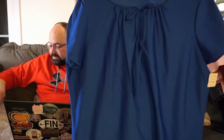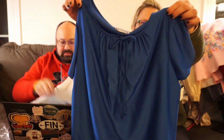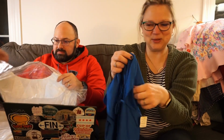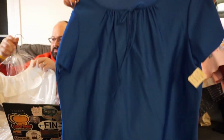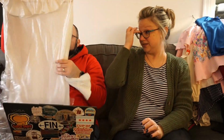Oh, I like that color. See, the problem is this fabric is very easily snagged, so hopefully I don't snag it. Oh, and it's got the tulip sleeves. Look at that, how cute. I love it. This is probably, you know, $12 to $15. That's what I would say. Ooh, that is very shiny.